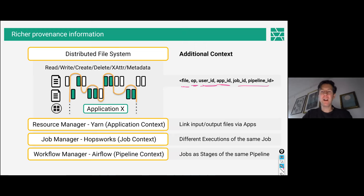So you basically have an Airflow job, Airflow launching a job in our cluster, which launches a Yarn application, which is the program. That's this thing here. And all that context information becomes available so that we can basically say, hey, this was the pipeline, for example, that trained this model, which is a file in the end.